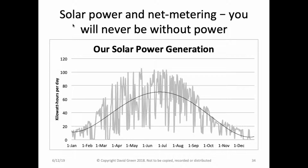Our panels produce about 15 kilowatt hours per day in the middle of winter time. You can see at the left-hand end of the graph there, it's about 15 kilowatt hours per day, and it goes up to about 70 kilowatt hours a day on a day like today in the middle of summer. In fact, it's going to be even better than that. It's a clear sunny day here in Massachusetts, so we will probably generate about 100 kilowatt hours of electricity per day, far more than we are using.